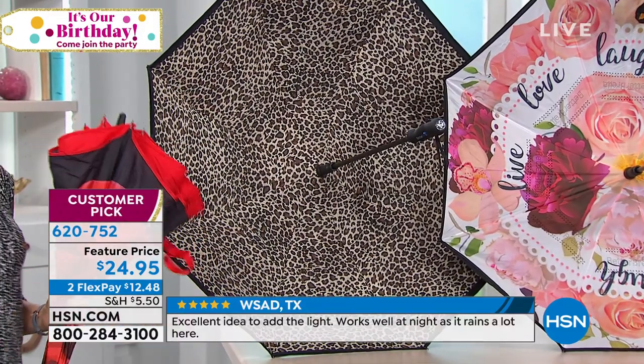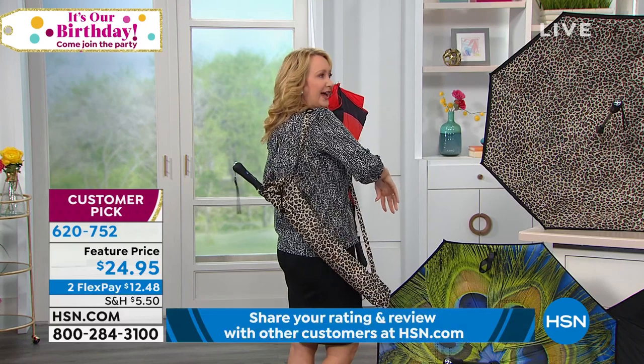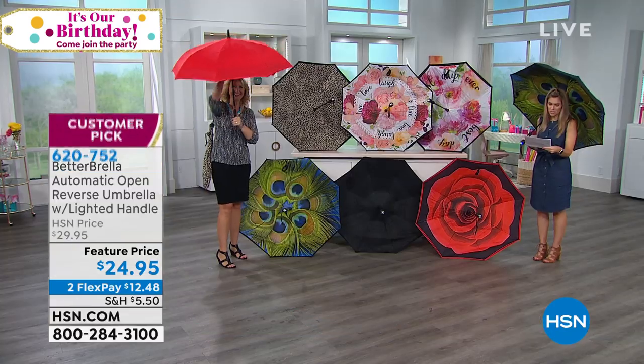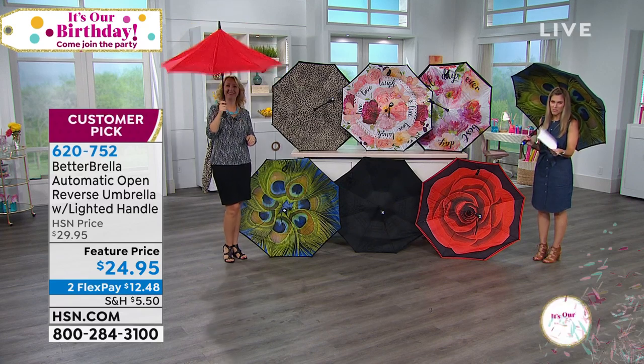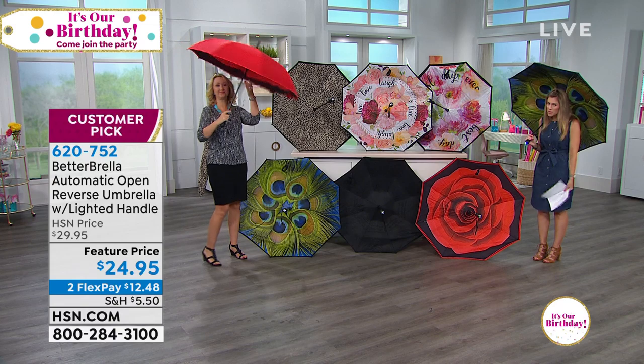And by the way, you're even getting that color matching case. So if you choose the leopard, look at how cute that is. You get the case to come along with this. I love that. Definitely have the case. This is a huge customer pick. I love that our reviewers write in and say, such a smart idea. Not only does it look adorable, it's a lot bigger than I anticipated.